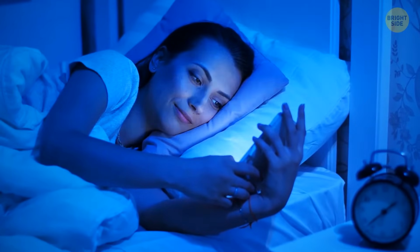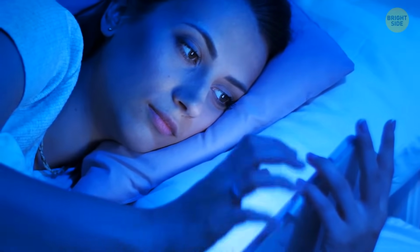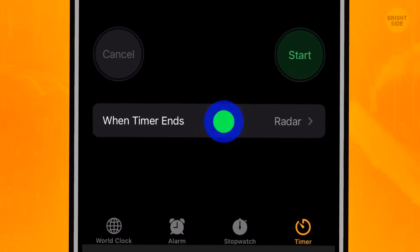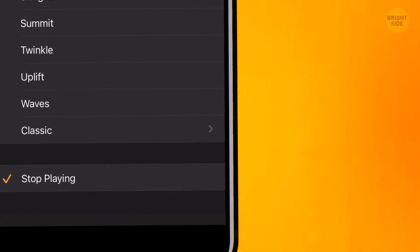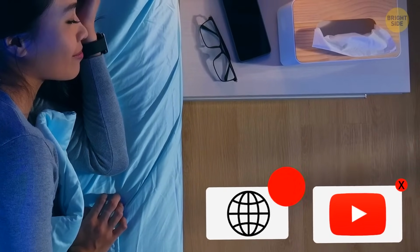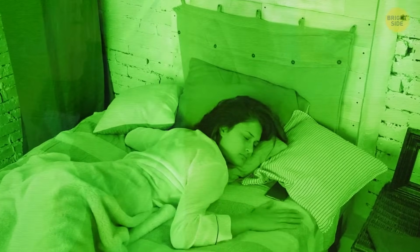If you like falling asleep to your favorite music or to another YouTube video, just like I do, go to Clock. Tap the timer and select When the Time Ends section. Scroll down until you see Stop Playing button. This feature shuts down all the media apps such as music, any windows that play sounds or video, and even the YouTube app. Pretty handy if you ever woke up at 3 a.m. in the middle of some random video that was auto-played.